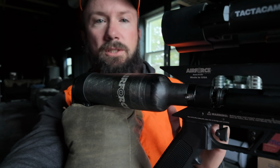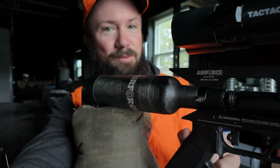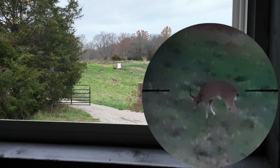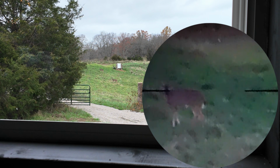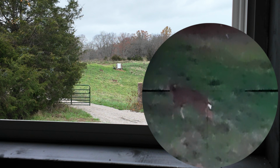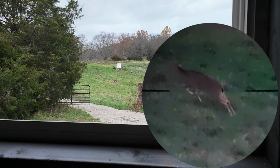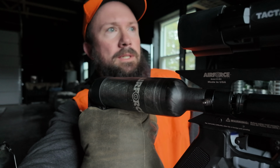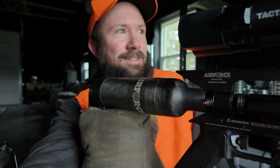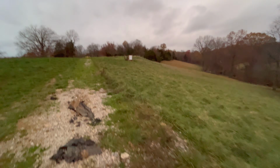That looked like a really good shot to my eye, so hopefully we'll be putting our hands on her pretty soon. I'm gonna give her at least a half an hour, but the reaction looked perfect. I mean, it looked like it went right where it was supposed to go. So through the recoil, I couldn't see all that much, but I'll go home, review the footage quick, and I'm pretty confident we got a deer down. We are blessed with so many deer on this property.